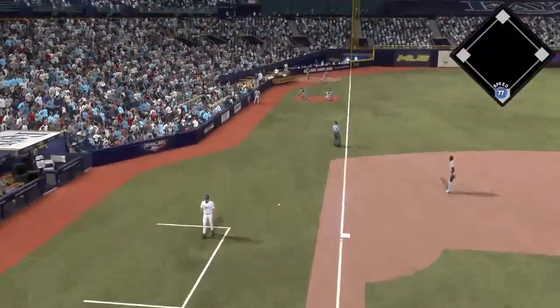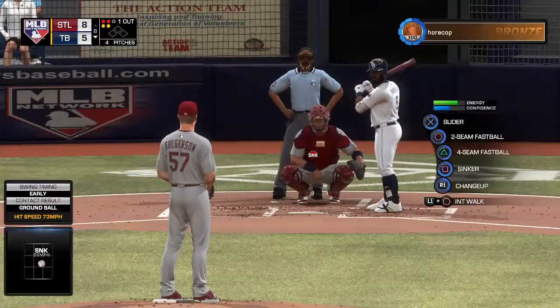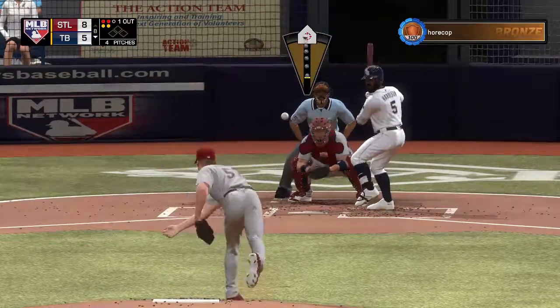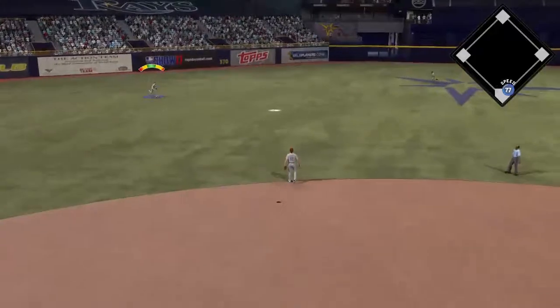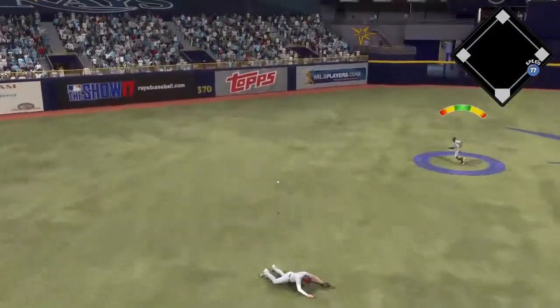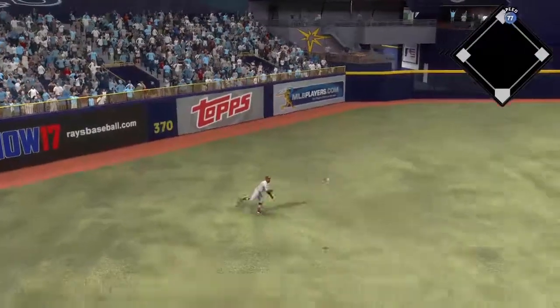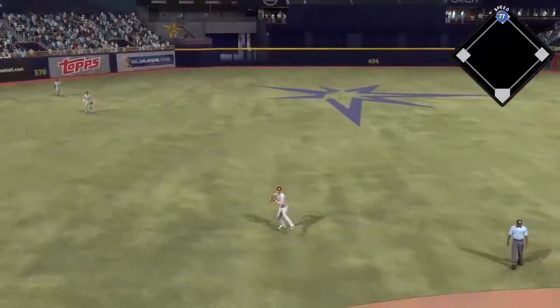Hit down the third baseline, but this will wind up a foul ball. 2-2. Had him off balance a bit as this is skied into short left center. And this is into the alley and ought to be good for extra bases. And he is in at second base with a 1-out double.